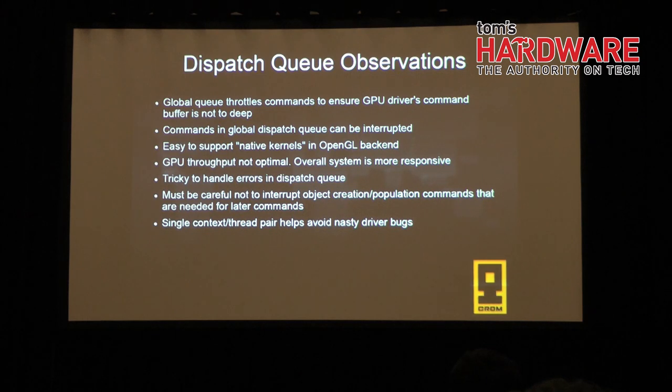What the dispatch queue is going to do is ensure that we feed commands to the GPU in the same manner, so that the GPU never gets backed up. The other cool thing we can do with that is that since we have a very good idea of all the commands that need to be sent to the GPU, we can now send cancellation commands for the commands we haven't sent to the GPU.